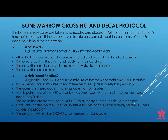The bone marrow grossing and decal protocol that we currently use: cores are taken as scheduled and placed in AZF for a minimum fixation time of 2 hours. If the core is taken too late and cannot meet the guideline of 4:30 being the deadline, it's held until the next day. What is AZF?